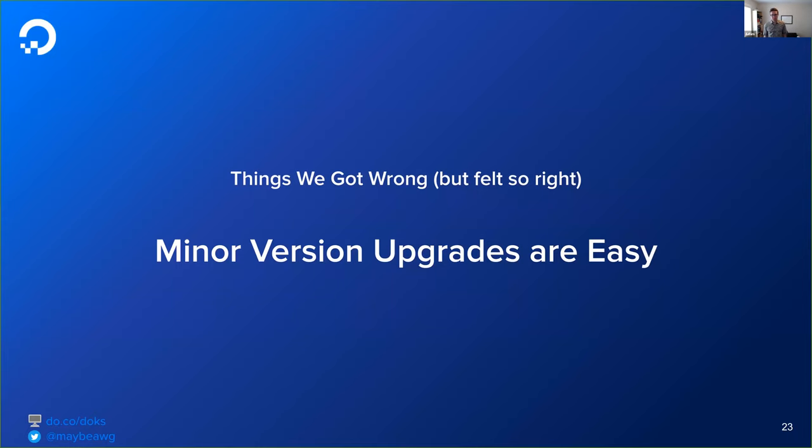Back to the sort of positive side of things. This is something that we got wrong, but we were very happy we got it wrong. I mentioned earlier that when we did our GA, we only offered automated patch version upgrades. So for example, that would be 1.14.1 to 1.14.2, but not 1.14.2 to 1.15.0, which is a minor version upgrade. We started out with patch version upgrades because they're a bit simpler. Resources in Kubernetes aren't supposed to change between patch versions. So everything should basically continue working in your cluster when you do a patch version upgrade without any changes to the stuff you have deployed.